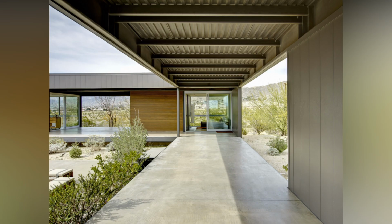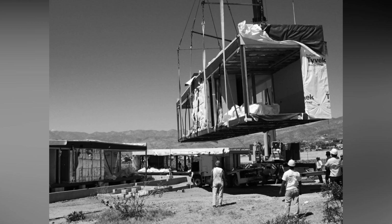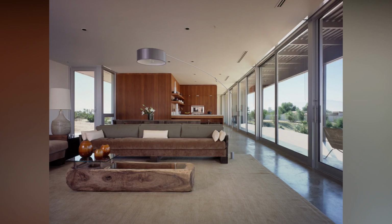As they approach their home, the owners can park their car in a detached prefab carport. The house, which is fixed on a sunken platform, floats 2 feet above the desert environment. Views of the San Jacinto and San Gorgonio mountains can be seen from the main living area, which faces west.